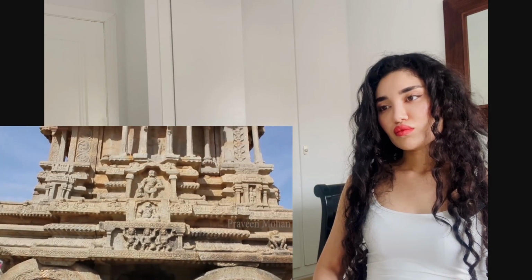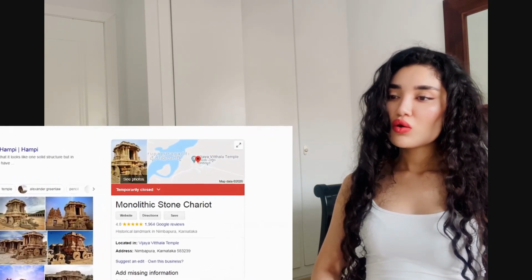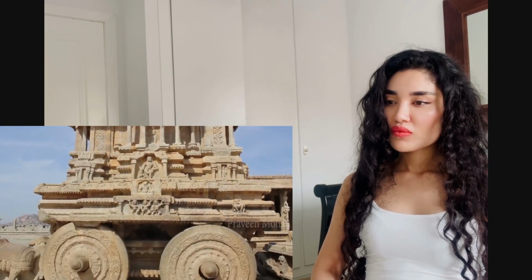Of course, it's an important temple, I think. But in spite of being very popular among tourists, this chariot remains shrouded in mystery. Google and Wikipedia give blatantly false information. For example, Google calls this a monolithic chariot. If you examine the structure, you realize it's not monolithic at all. It is not made of one stone.